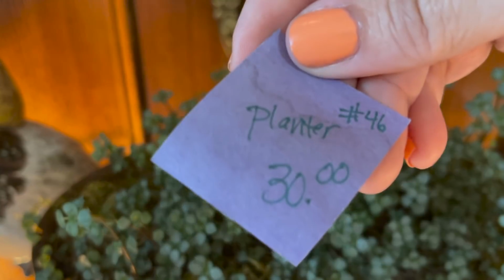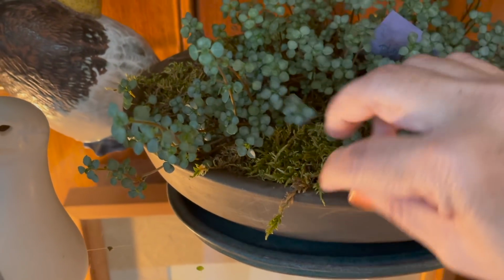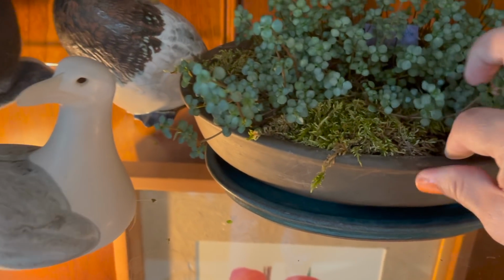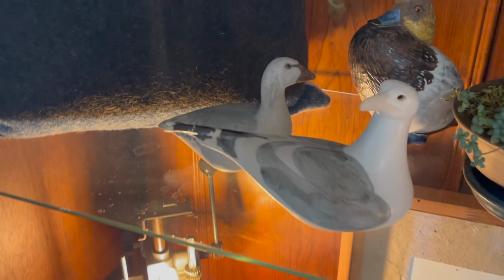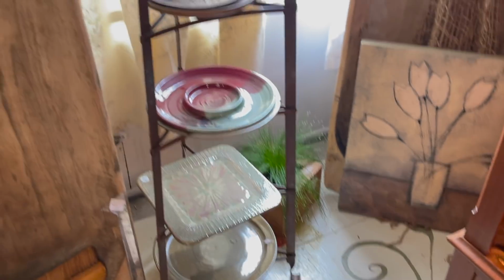And a cute little plant in a pottery planter, which I just love that kind of stuff. I think it just brings the outside in, and it's very calming, and it doesn't feel like clutter to me when it's a plant like that.